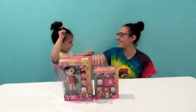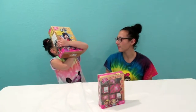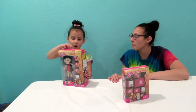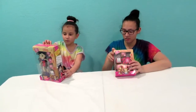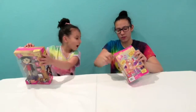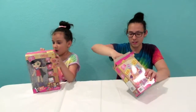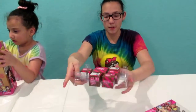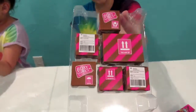Okay, so which one do you want to open? This one or the big one? This one. Want to do that one first? Okay, let's open it up. So here are the little boxes. So it looks like our doll shopped online and got these cool boxes, and we have to see.